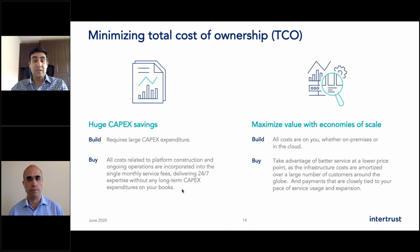So imagine when the platform is built in-house, the service provider has to pay for all the costs, whether it's related to on-prem systems or the cloud infrastructure, and they have to pay that, and it's only them using that platform. So they have to absorb the full cost themselves. While a multi-DRM service provider really amortizes the cost of infrastructure over a large number of customers around the globe, and therefore they're able to offer better pricing and enable the service operators to have a better service at a lower price point.